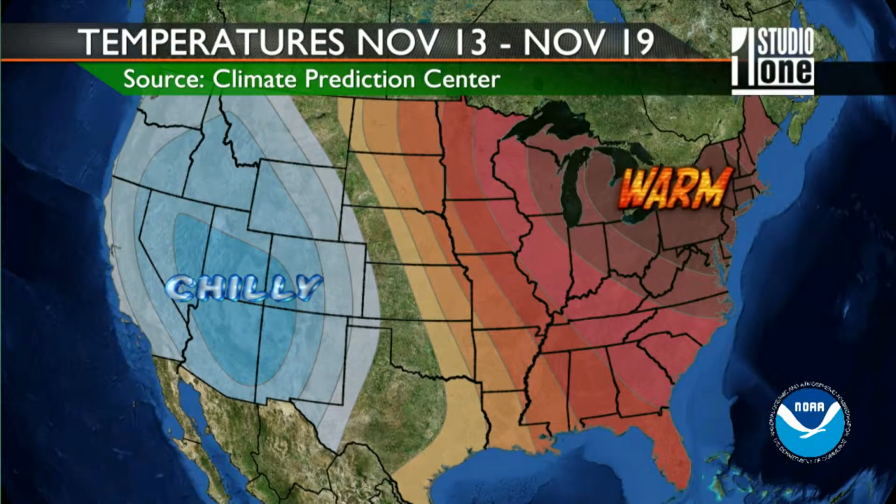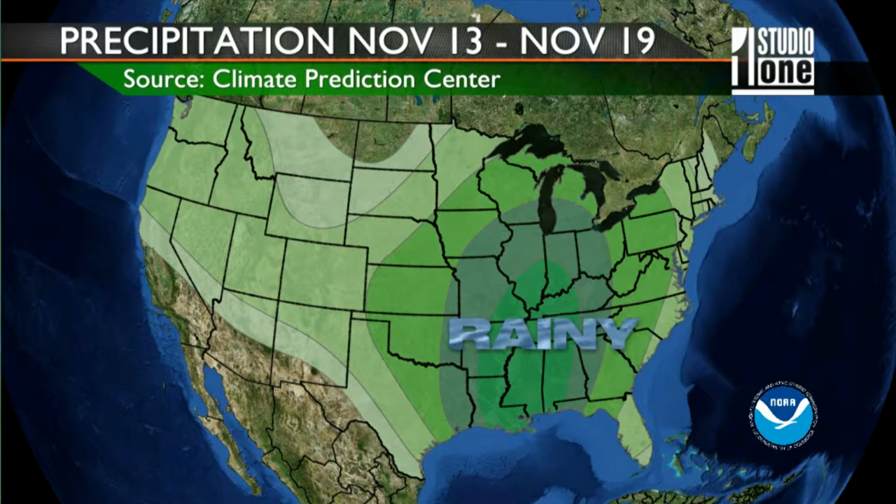Emily? Thanks, Morgan. As we take a look at our temperatures for the next week, most of the country will be warm with a little bit chillier conditions off into the western part of the United States, mainly around the mountains. Most of the country will also see some precipitation next week, and California will be out of that rut of drier than average precipitation for the next week.